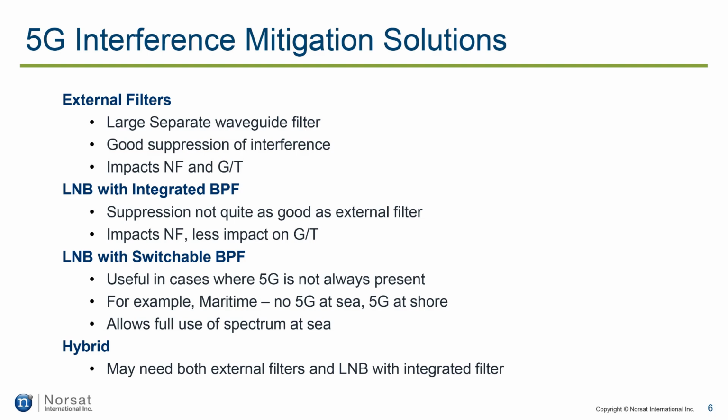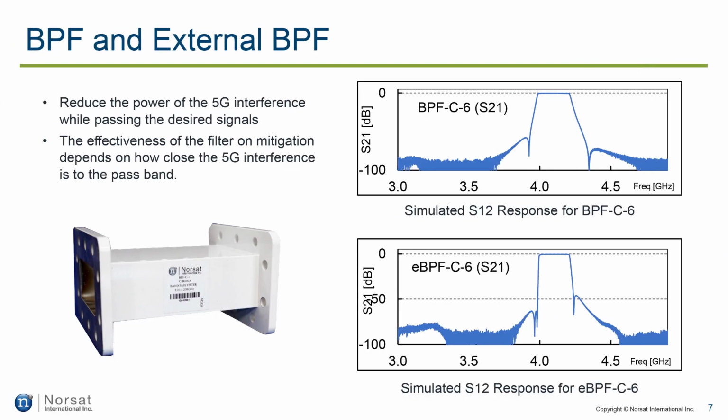They're used in extreme circumstances where the interference has high power and is close to the frequency that is used in the satellite signal. On this plot is shown the external BPF, which reduces the power of the 5G interference while passing the desired signal. The effectiveness of the filter and mitigation depends on how close the 5G interference is to the passband. The two filter responses are for a standard BPF and an extreme bandpass filter. The extreme bandpass filter is needed when the guard band between the 5G signals and the desired satellite signals is small, for example, 20 MHz. The drawback is higher insertion loss.